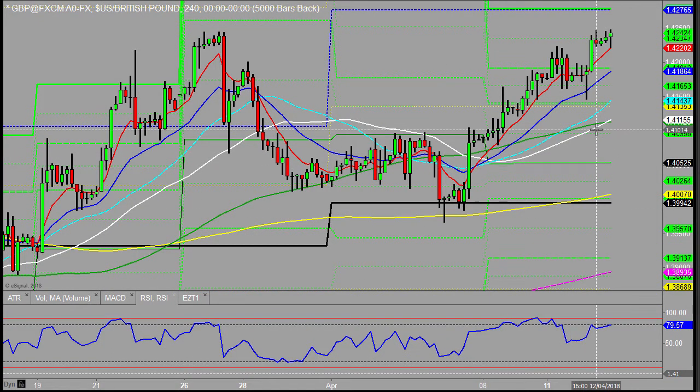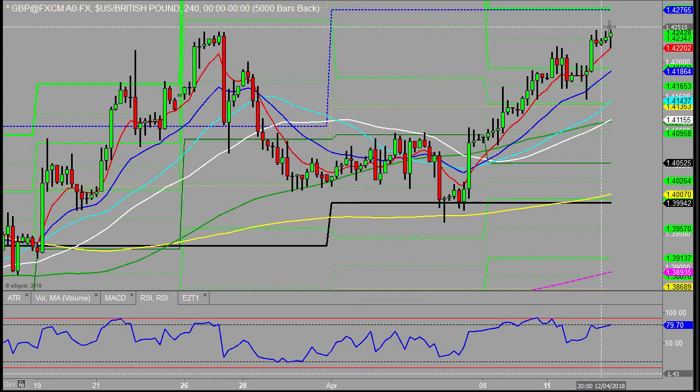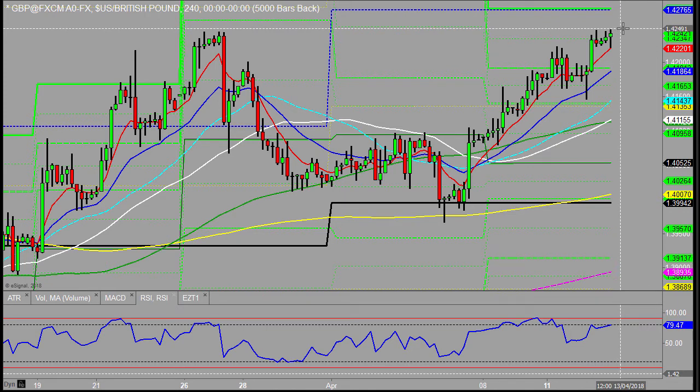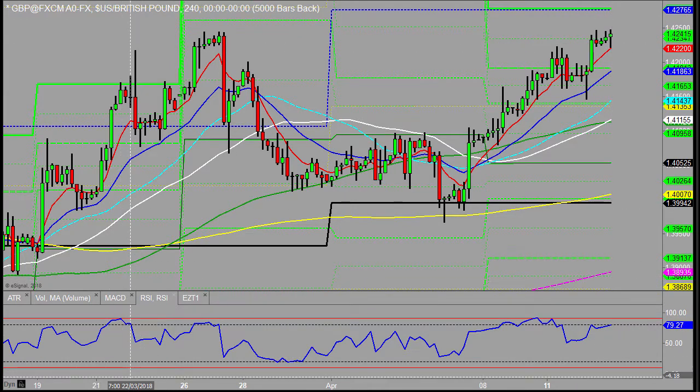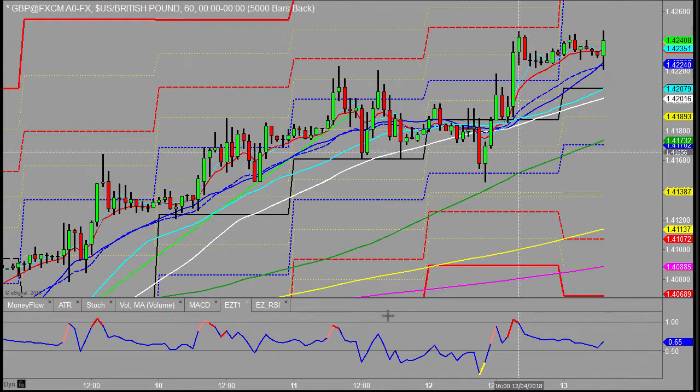Now, I said there would be divergence if it got back up there yesterday, and there is a bit of 4-hourly divergence kicking through here. Let's just have a look. Yeah, even on the MACD and the RSI, they both confirm that move. So, a bit of divergence kicking through. However, nearer term frame on this 4-hourly, it looks like it's actually pushing up there. So, marginally, not particularly clear.